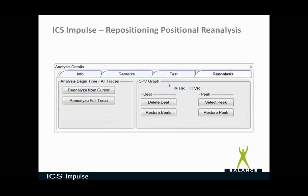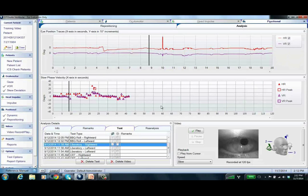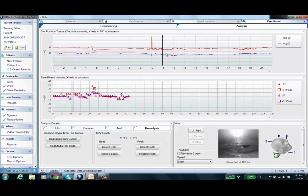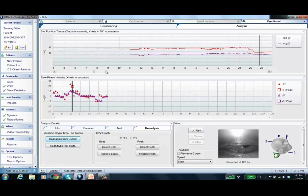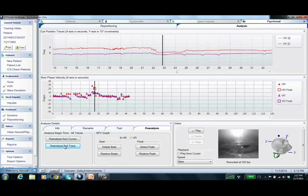Next thing is reanalysis. So you can reanalyze the data, and let's go back to the software real quick. So if we go to reanalysis here, I can choose to analyze the full trace, which is what's done here. Or if I decided I wanted to analyze after this point, I would say analyze from cursor, and then it's going to give me only that information. So you can see, let's go back here. Everything that's grayed out was not analyzed. If I wanted to analyze the full trace, I would click full trace again.